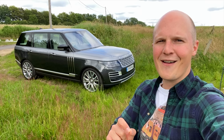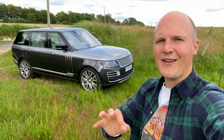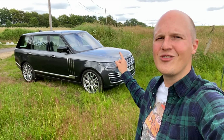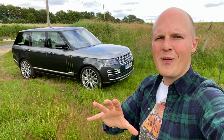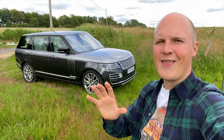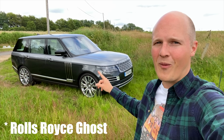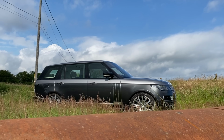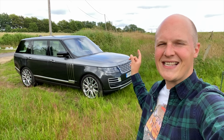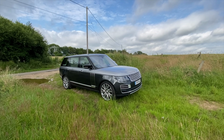And the minute I arrived today, this thing caught my eye. It is the Range Rover SV Autobiography in long wheelbase form. This is a £200,000 super luxury SUV, and in my mind this is better than a Rolls-Royce Wraith. When you find out some of the things that this car is equipped with, you are going to be blown away. So yes, today's video is going to be a full walk around in-depth tour of this insane super luxury car. I'm genuinely not sure where to start with this thing.